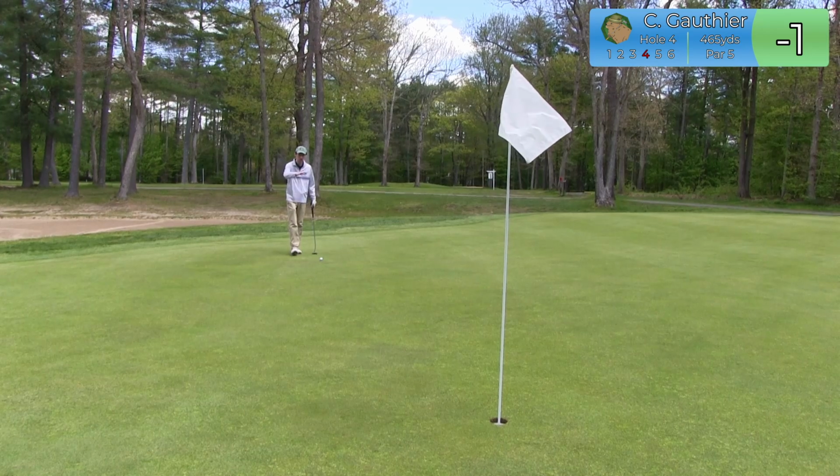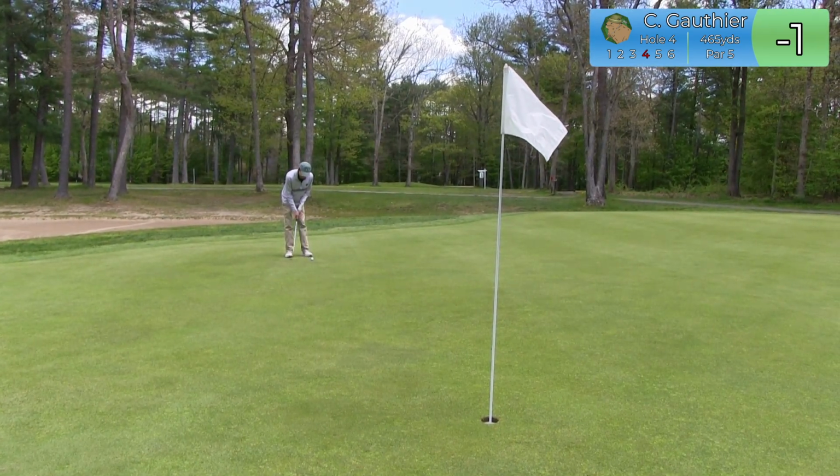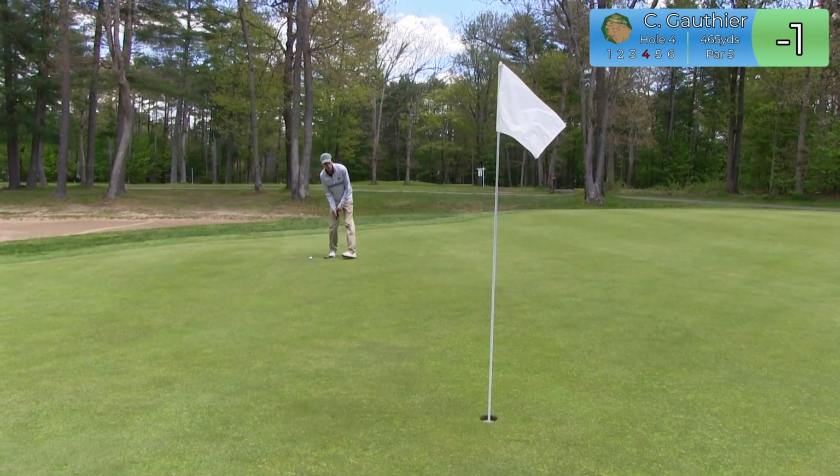This one's a big breaker, though. We got a big ridge in the middle. I'm going to play this one way out to the left and see if we can let it trickle down. Hopefully give ourselves a little kick in par. Here we go.